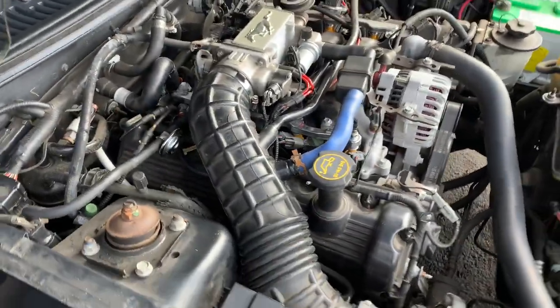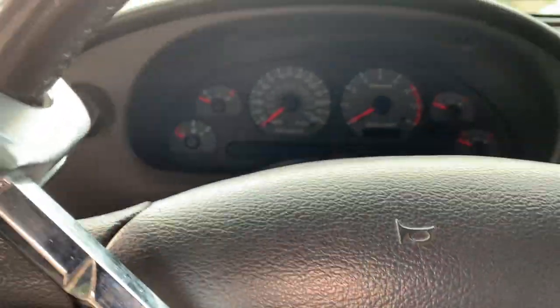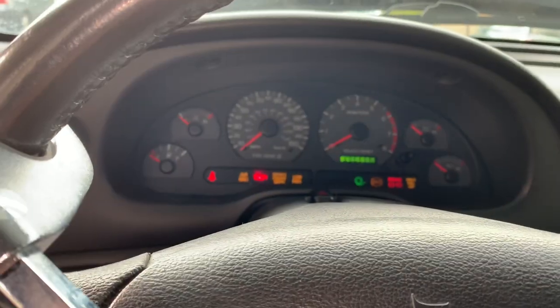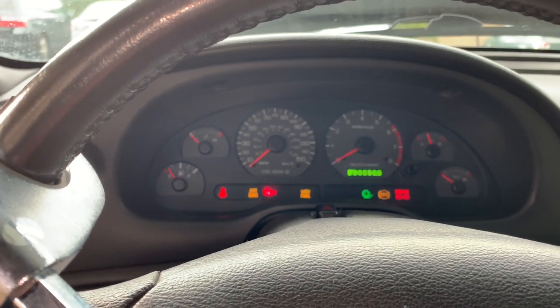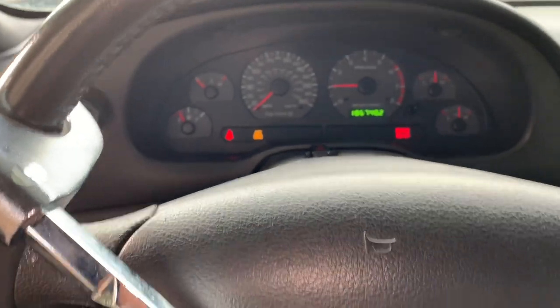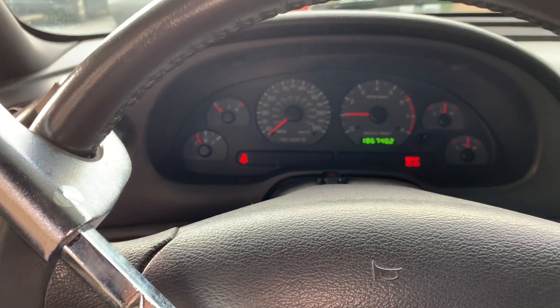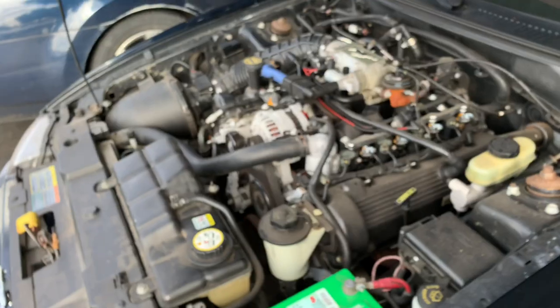The only thing that's left to do is to go ahead and start it up, make sure you don't have any big exhaust leaks. Start this Jeep thing up. Sounds pretty good to me. Yep.